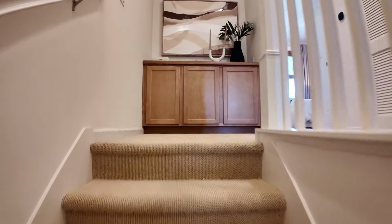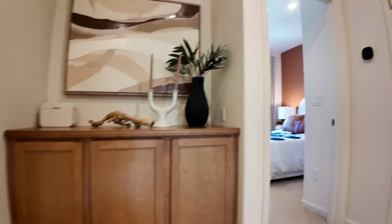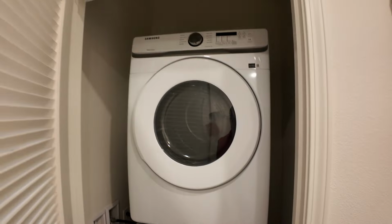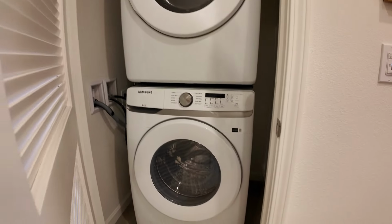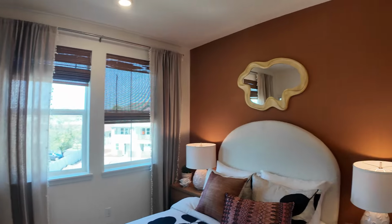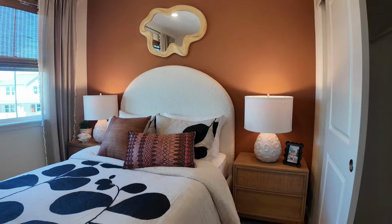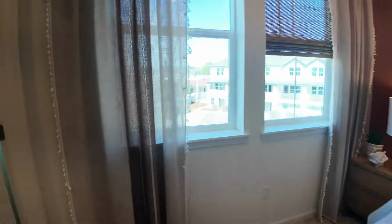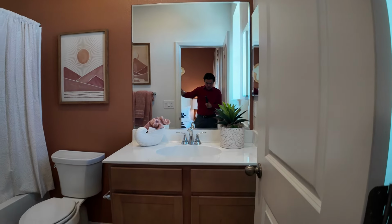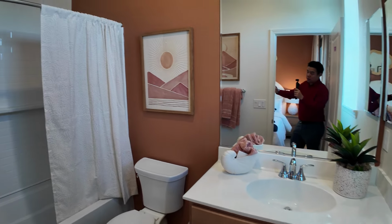As we go upstairs, you'll have your remaining 2 bedrooms, 2 baths. Here you have a stackable washer and dryer. As we enter in the bedrooms, what's great about these is that both of them will have their own ensuite. No need to fight for separate bathrooms, no need to even go out of the room for your bathroom. It's all in the convenience next to the bedroom.